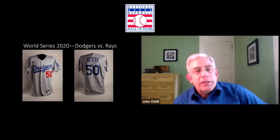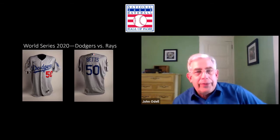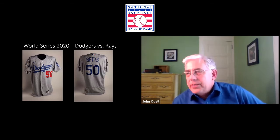No, that harkens back to the Brooklyn Dodgers, even of the late 40s, early 50s. I'm trying to remember what the first year was that the Brooklyn Dodgers debuted with their red number on the front. But yeah, it's 70, 75 years that the Dodgers have looked like this.